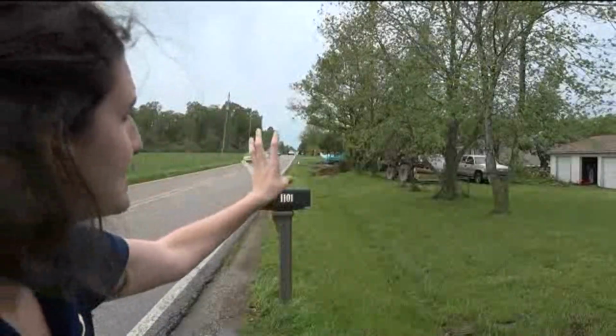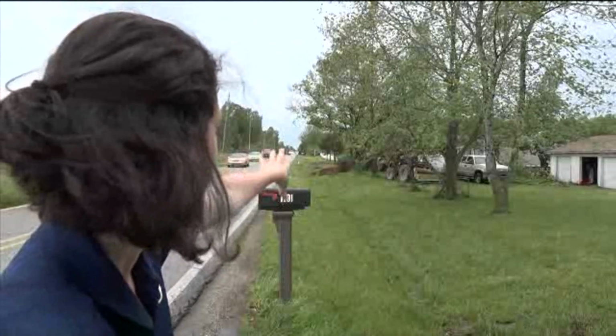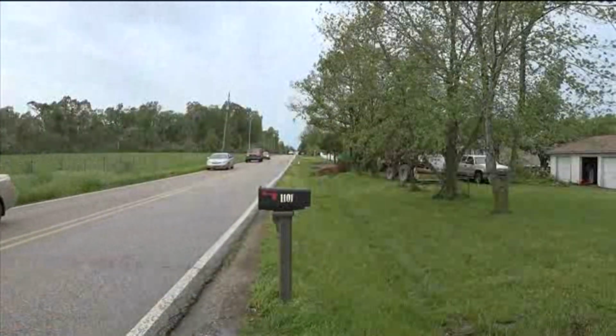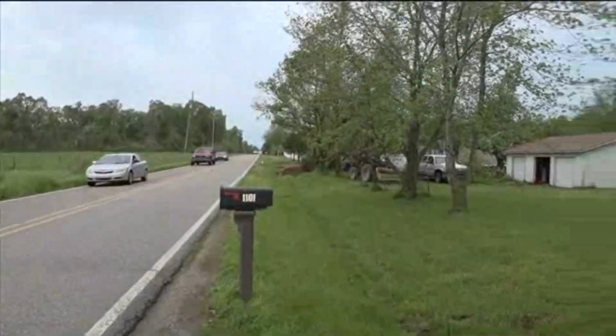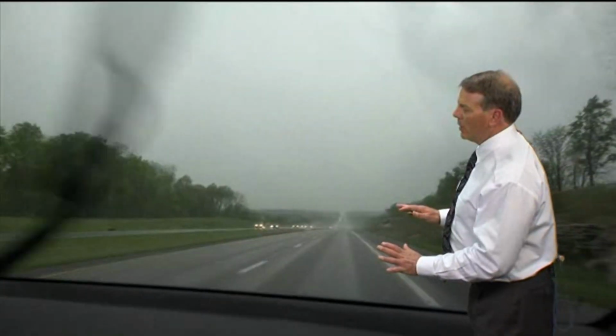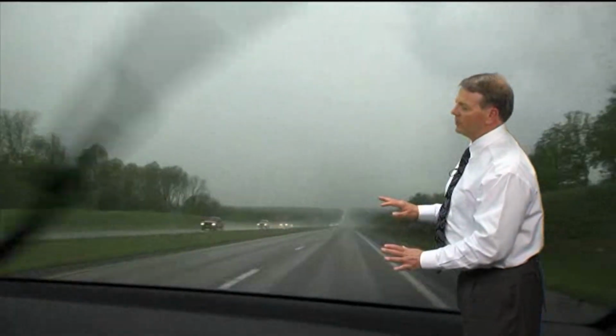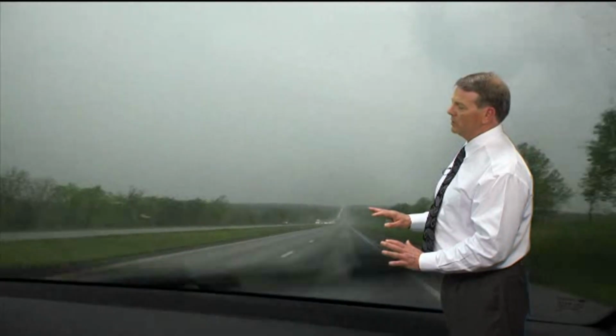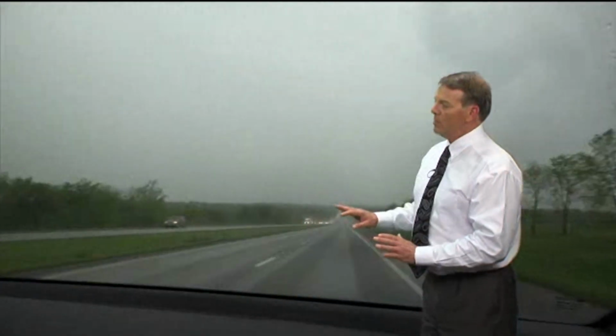There was not a lot of damage to the houses themselves, but as you can see, there's trees along the line that went down. You can also see, let me get behind the camera for you guys, so you can see that some of these trees actually got uprooted. And folks need to be very careful when you're out driving like this afternoon. If you can't actually see the funnel, what you have to look for in situations like this is you want to be looking for power flashes.